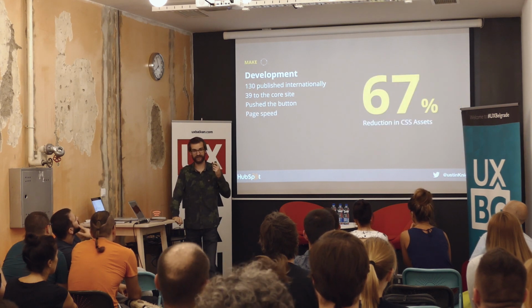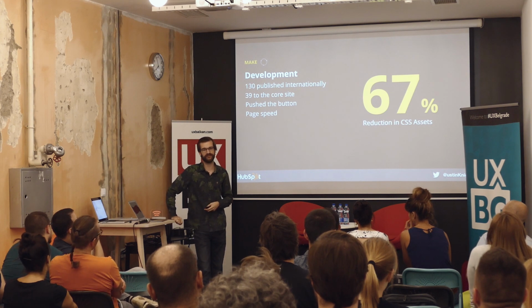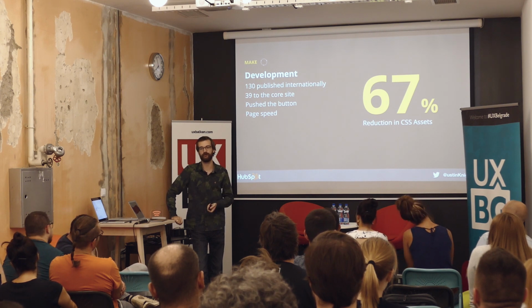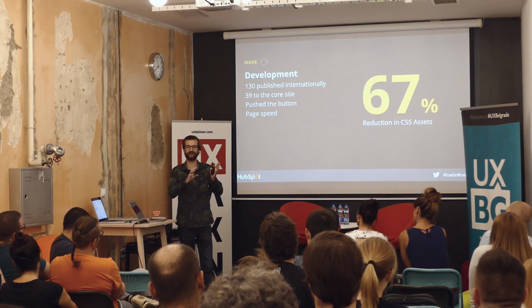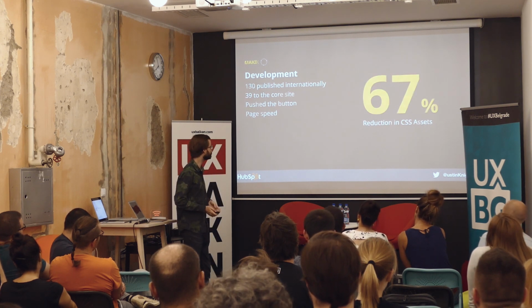And we found, as soon as we flipped that switch, that our CSS assets were reduced in size by 67%. So not only did we create a design that we were pretty happy with, but the code was cleaner than previous iterations that we had run. And so you can kind of see how maybe a little bit of design debt actually is related to tech debt, and there's a close relationship there.